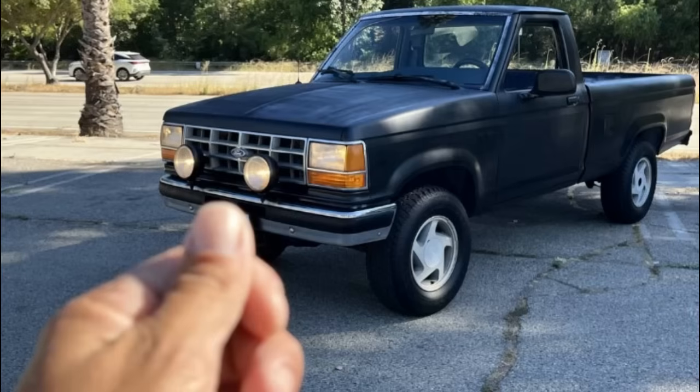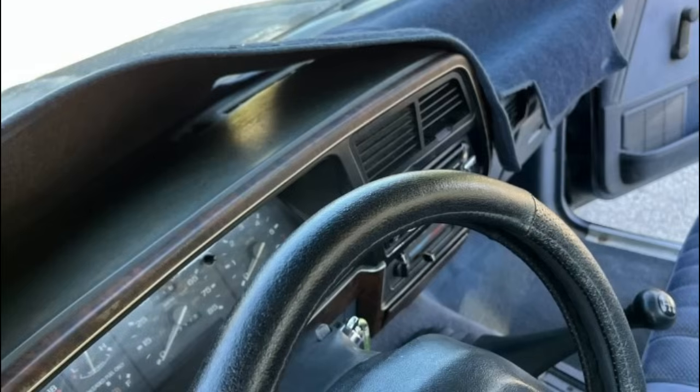If you've ever wanted to own a piece of Ford's reliable truck lineage without breaking the bank, this might be your chance. Again, that's the 1989 Ford Ranger single cab, located in West Hollywood, California. Priced at $3,950. Clean title, manual transmission, and ready for its next adventure.